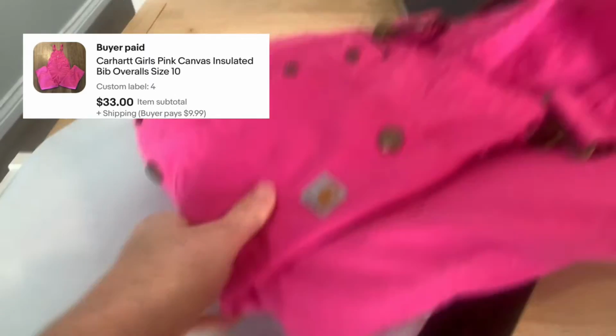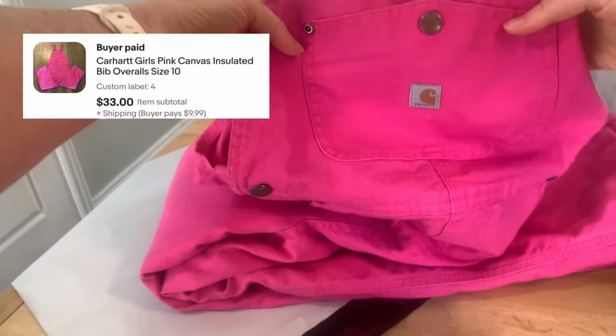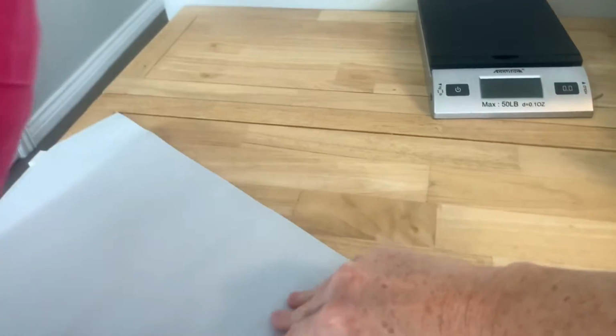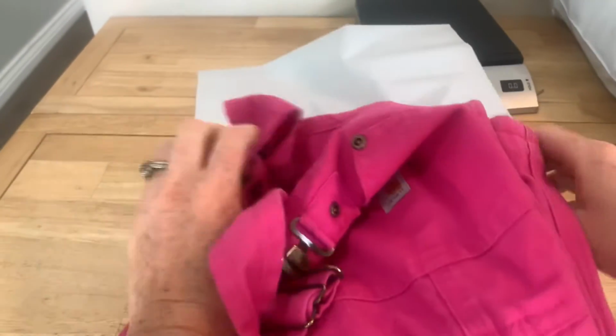Okay, here I have Carhartt girls overalls. They sold for $33, buyer paid $10 shipping. We paid like $4 for these, and they're so cute. They're in great condition. I wish they would fit my daughter. Unfortunately, she's too big for them. So they'll go to somebody that will enjoy them.